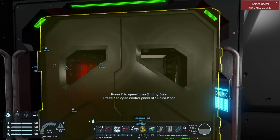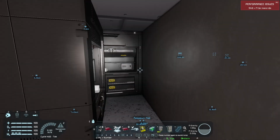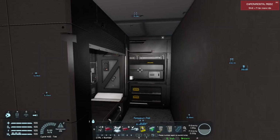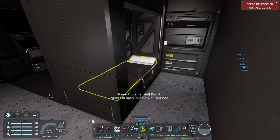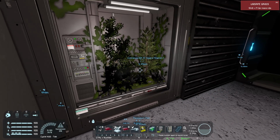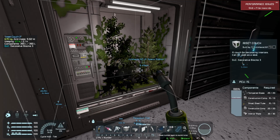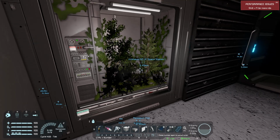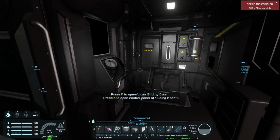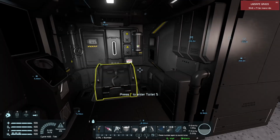Basically, what we've got up here is quarters, or some of the crew quarters. We got single occupancy quarters here, a bunk and a shower and a toilet. Here's the bunk, half bed, but that's enough. And we've even got this inset couch with some sort of plants growing in it. Nice little decoration. And here, is there a shower here too, or just a toilet? I think there's just a toilet. Yeah, just a toilet.